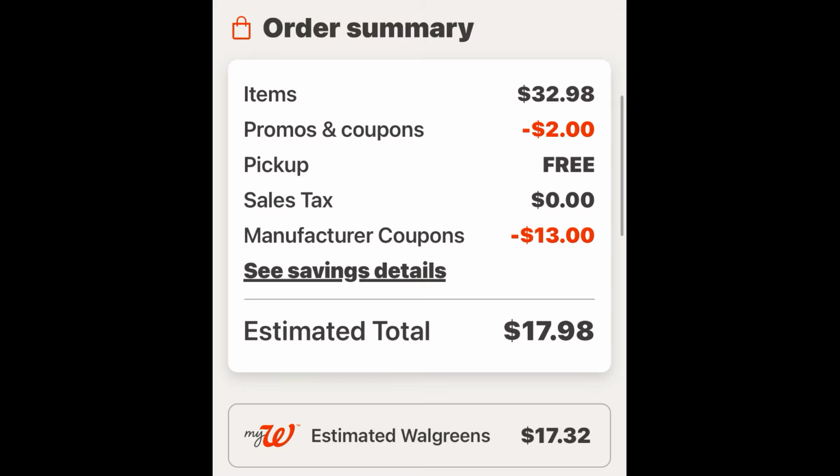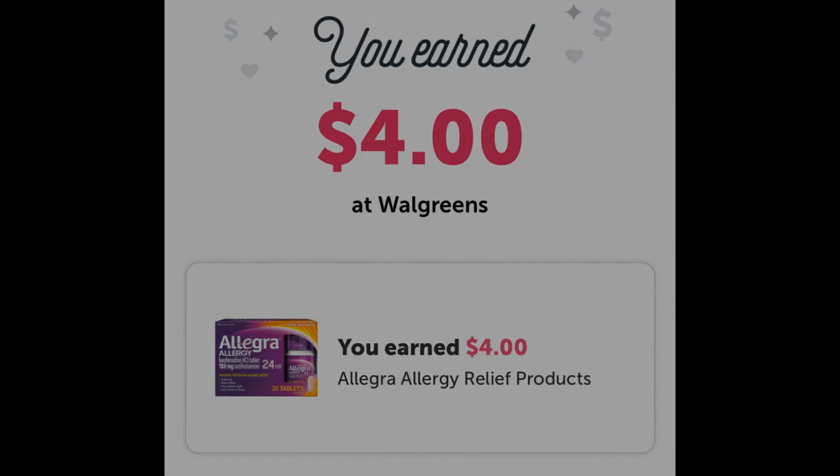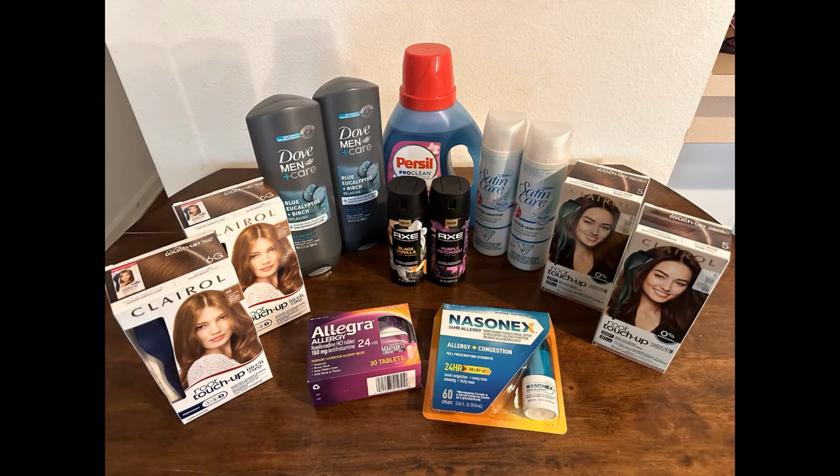And then I took my receipt and I submitted it to Ibotta for $4 cash back. So in the end, for both of these allergy products, I got them for free plus a $3.34 moneymaker. So my first transaction ended up being $1.61. My second was a $2.51 moneymaker. And my third was a $3.34 moneymaker. So in the end, for all of these items, I ended up getting them for free plus a $4.24 moneymaker. And that is it. That is everything I got in my Walgreens haul.